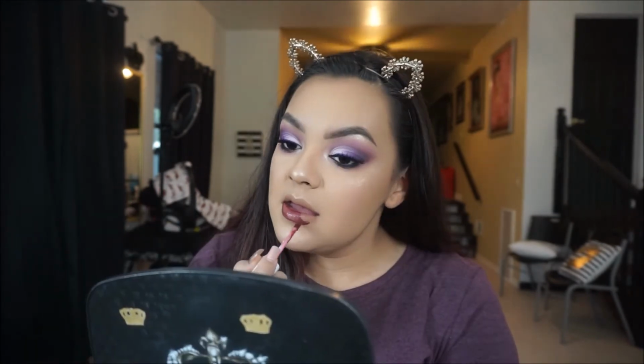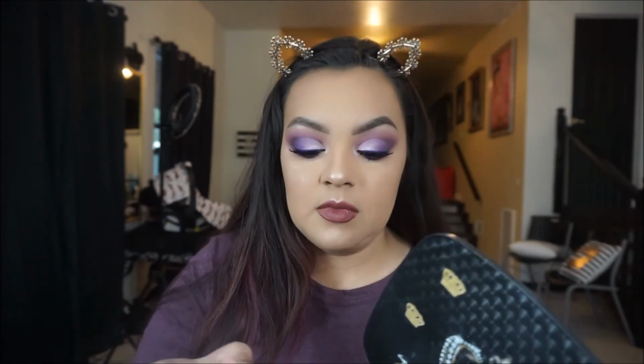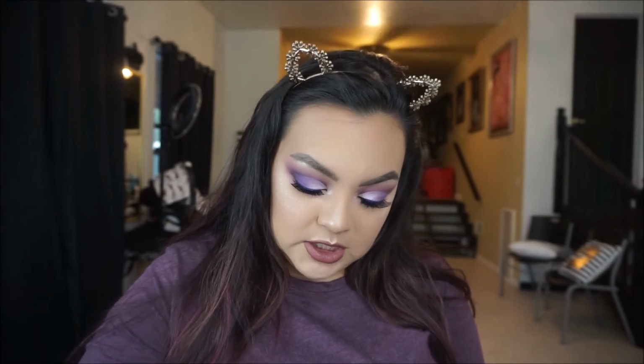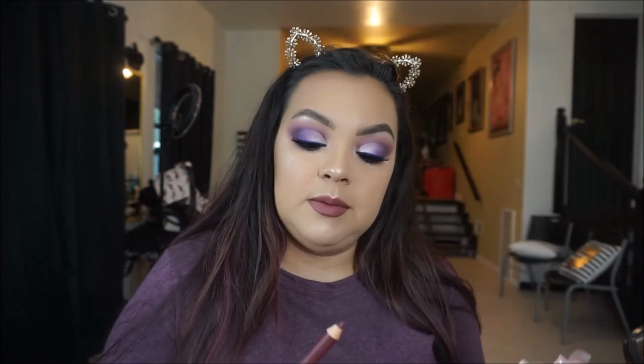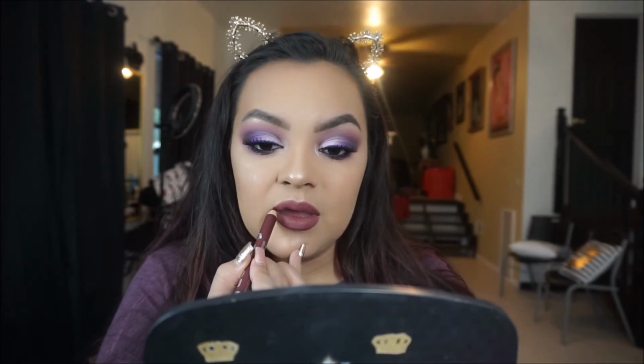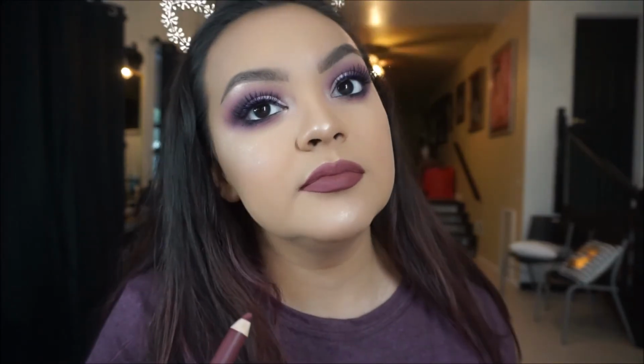Okay, so then I'm gonna go in with that lipstick. I don't know, I'm kind of not feeling this. I'm gonna go in with the Buxom lip liner in Mystery, and I'm gonna see if I feel like it's pulling a little bit too pink. Okay, I think that's a little better.